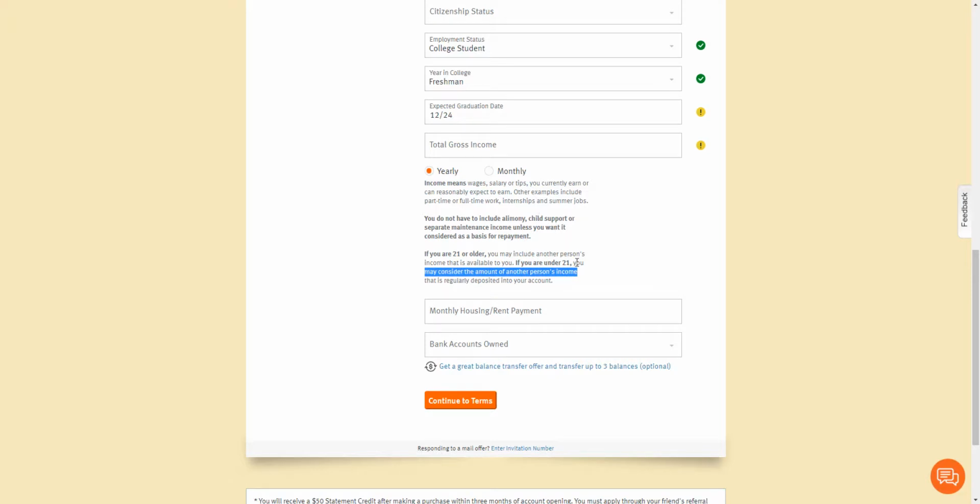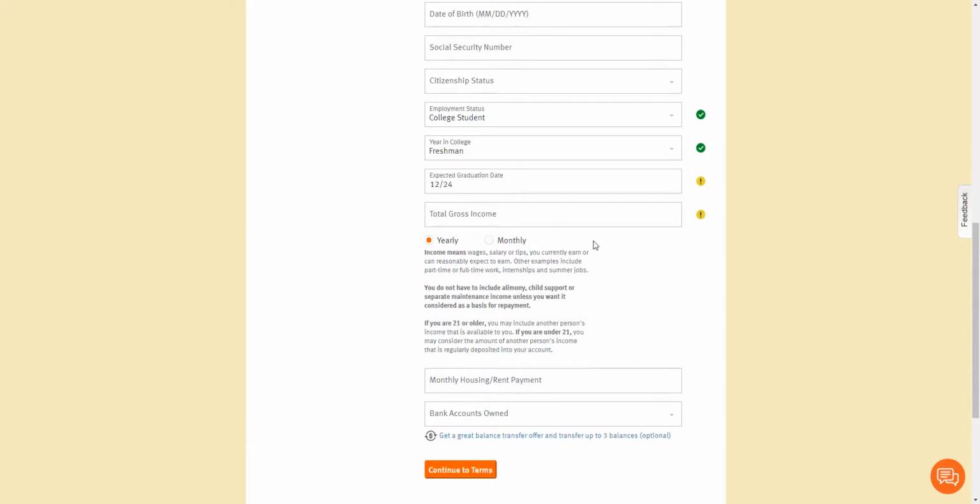If you're under 21, this means that any additional help you get counts. This is pretty standard. When I applied for the Apple card, it told me the same thing. Any money you get from financial aid or from your parents can be calculated. Maybe you're getting a job next month that pays $12 an hour. Calculate that with your total gross income, because this is your gross income for the next 12 months. So you can estimate that accordingly.